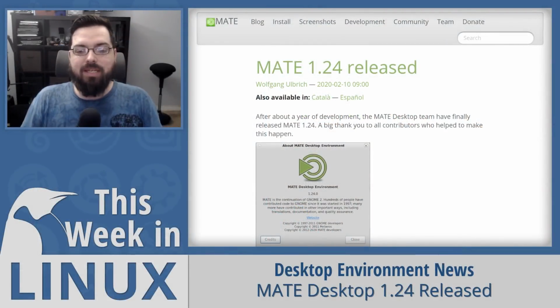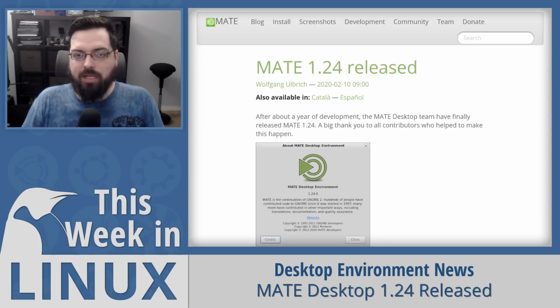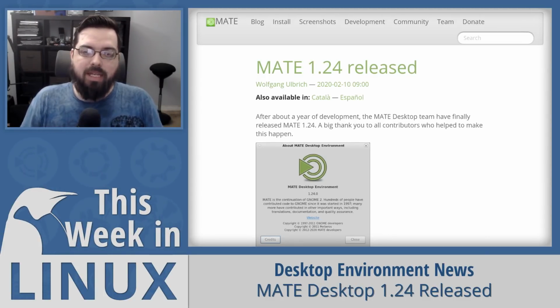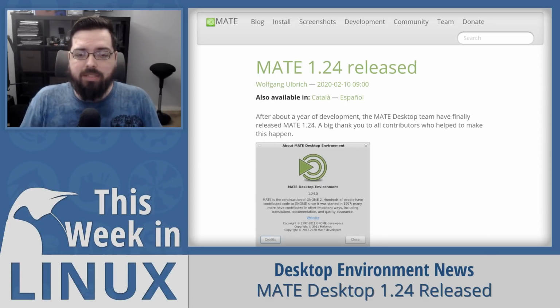First in the show this week is some great news from the MATE team. MATE Desktop 1.24 has been released after a year of development. It contains new features, bug fixes, and just general improvements. We're not going to be able to cover everything because there's quite a lot, so we're going to do highlights. Some of the highlights are a new MATE disk image mounter utility has been added.